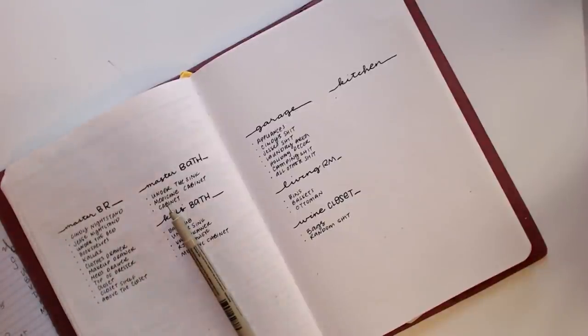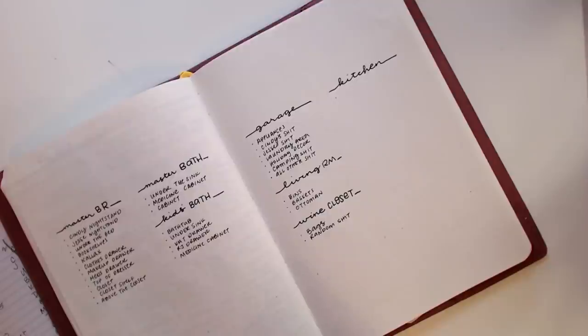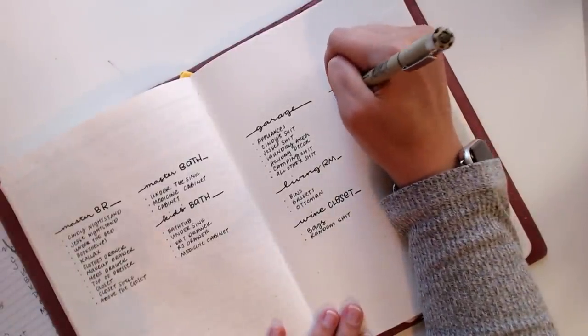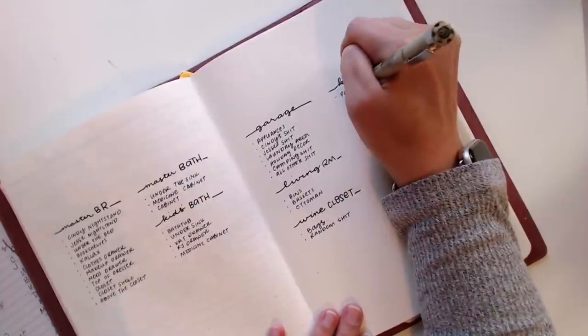All right. So the kitchen, I'm going to make these basically individual cupboards and drawers, because I feel like that's going to be the easiest way to get through it, except for the pantry, which is huge. Pantry.